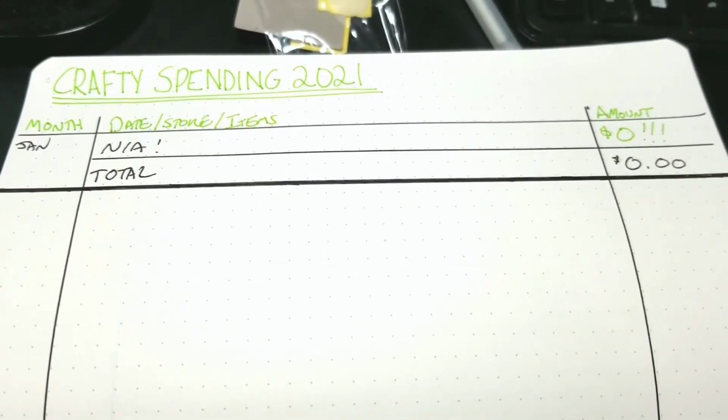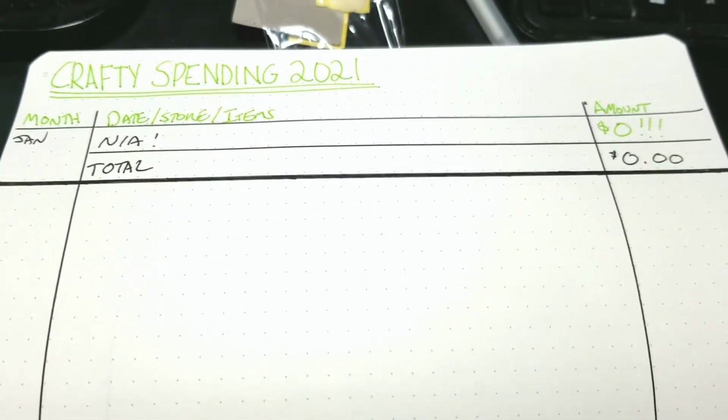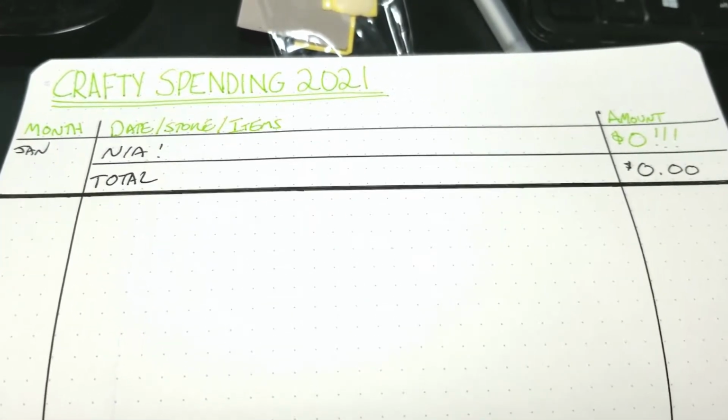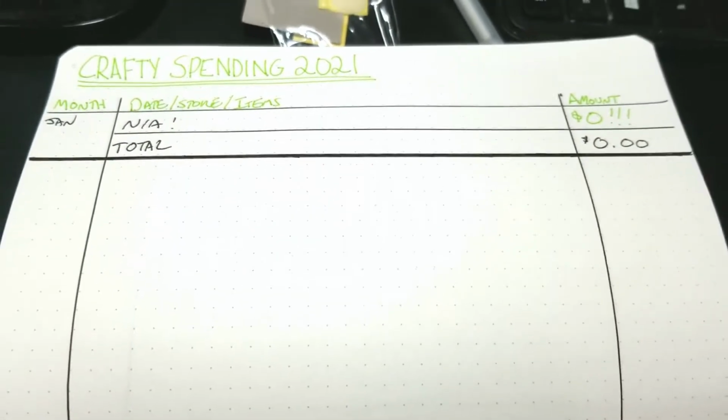So I just grabbed 2 packs of them, and I ordered them on January 28th. However, they didn't ship till February 1st or 2nd, and I think they don't actually charge you until it ships. So I didn't put it under January because I believe I was charged in February. But other than that, no crafty spending at all.